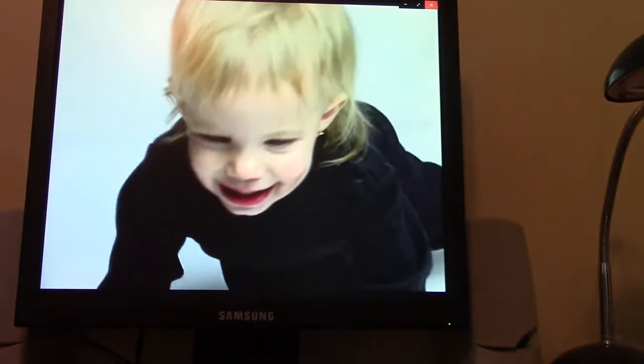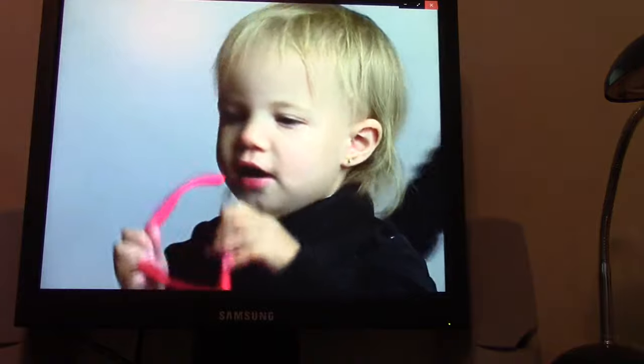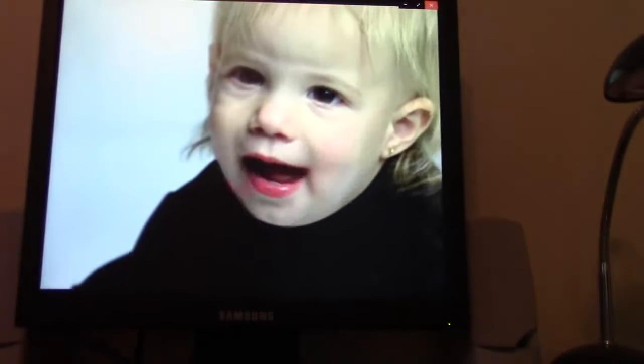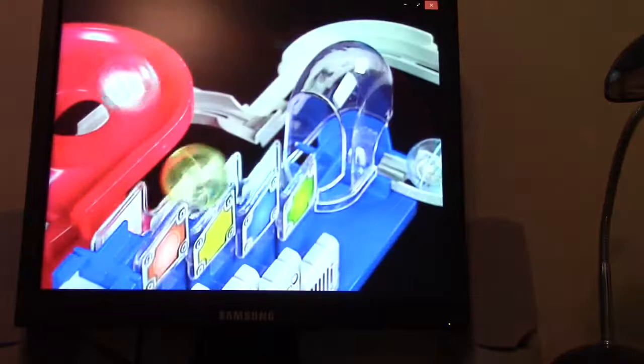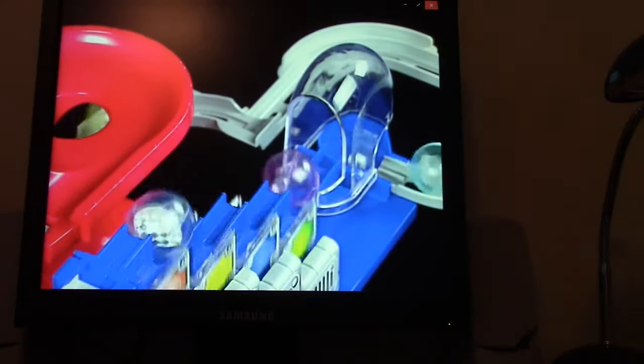Here's the little girl that began and ended the instrument montages. She's taking off her sunglasses and getting ready to dance to the music. As a matter of fact, she's dancing right now and sticking out her tongue. Here's the machine ball factory from the Brandenburg Concerto No. 5 segment. This time there are 4 balls instead of 3.